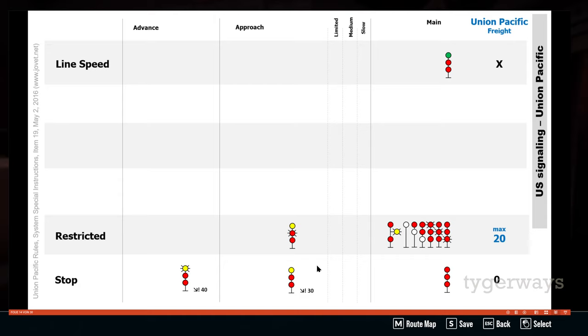We have, what we do not have in all systems, an approach restricted signal. That is the flashing red used here, or the lunar white with the yellow lamp on top. The yellow lamp on top always tells you approach, and then you look at the next signal head underneath to see what you are approaching, whether you are approaching a red signal like on the approach signal, or whether you are approaching a restricted signal like on those here.